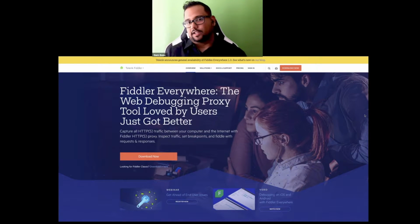This actually has been in the works for a long, long time. It takes a lot of engineering to pull off what we are doing here with Fiddler, and that is to make it work absolutely everywhere. And just as of probably 2 weeks back, we have general availability of Fiddler Everywhere 1.0. So go ahead and give this a spin. I think you're going to be amazed with what you see. This is Fiddler literally everywhere.